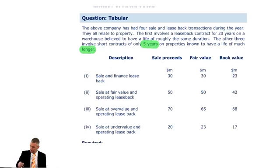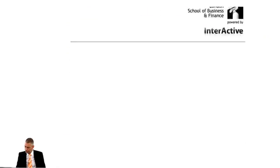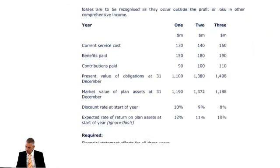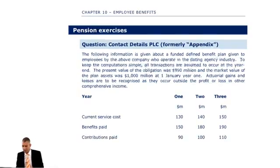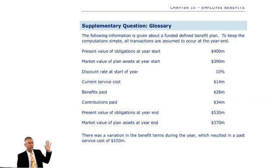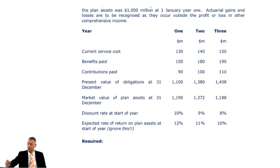Here I go. There is tabula, goodbye tabula. Here's our main pensions question. Coming up, there it is, contact details. I'll bring up the title. And just down below, or on the next page, is the fabulous question glossary. If you look at glossary, this is really, to be honest with you, how a typical pensions question looks. You can see that there's just one column of numbers. That is just for 1 year. And if we take ourselves back to the question contact details, which we're about to do now, you can see that we've got 1, 2, 3 years.